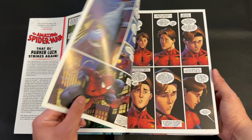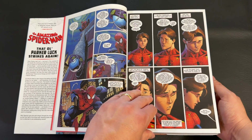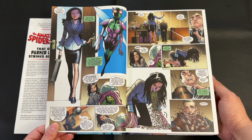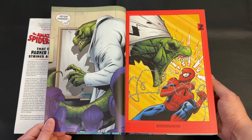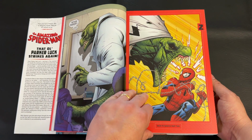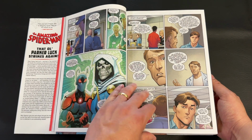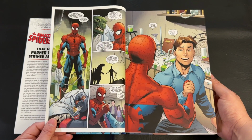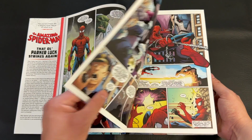I am a little embarrassed this is on my TBR list still, because this was a long anticipated book for me. I got it, I believe, pre-ordered, and it's just sat on my shelf largely untouched. I've read maybe one or two issues of it, but it's a huge book, so I need to get going. Maybe in the comments, if you liked Nick Spencer's Spider-Man, definitely chime in. Maybe, like I said, that'll give the encouragement I need to finally finish this out so I can read the Volume 2 as well.